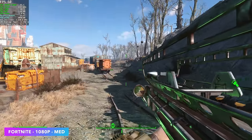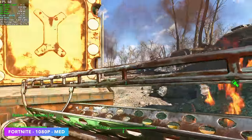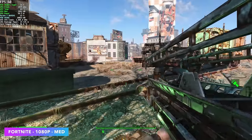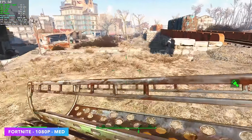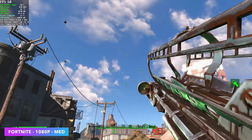Moving back to Fallout 4, on the iGPU, we could actually run this pretty well at 1080 medium settings, had a couple dips under 60, but right now with the RTX 4070 Ti Super connected over OCuLink, we can totally max this out. So we're at very high or ultra settings here, 4K, running at a constant 60.